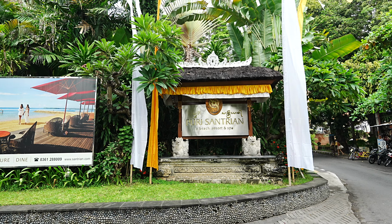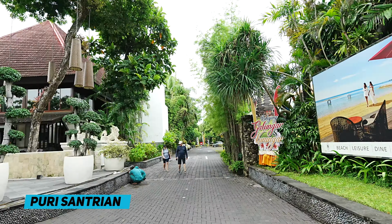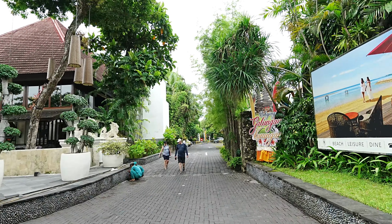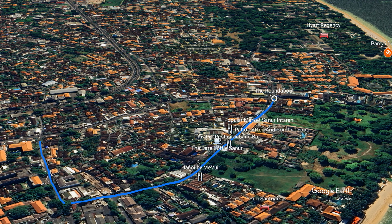So 25 metres on from that Vietnamese restaurant, you have Pory Santian. And that's a really popular resort. Heads straight out to the beach there. If you're going along that beachfront walk, you'll see a lot of people swimming at the pool, which is right along the beach path. It looks pretty good from the outside. I haven't been there, but again, it's extremely popular, so it must be pretty good.